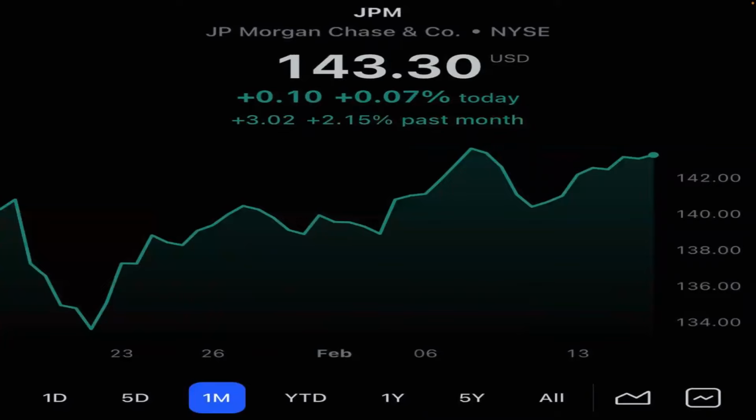Some of the banks can be early signs of problems in the economy. A recession warning: up 2% in the last month, only down 5% in the past year. Bank of America up 2.8% and still cheap, down 22% over the past year.